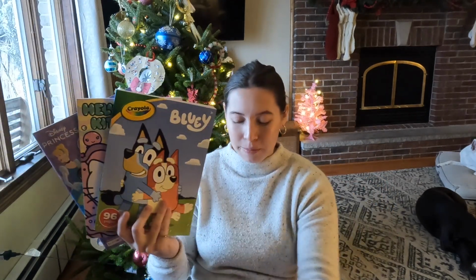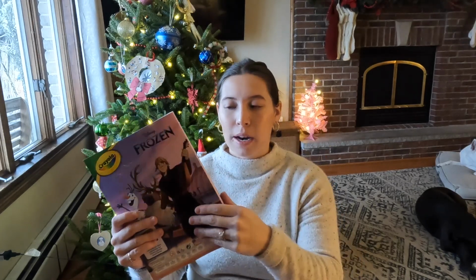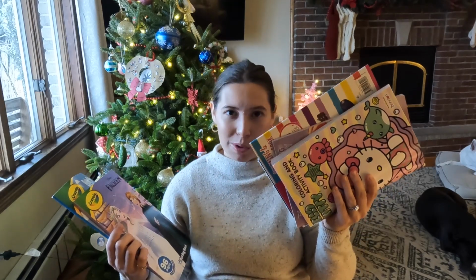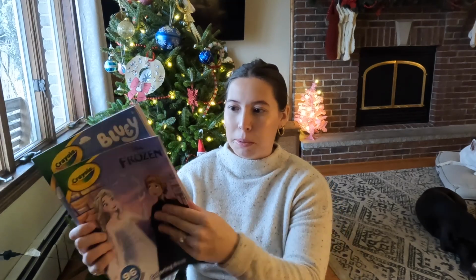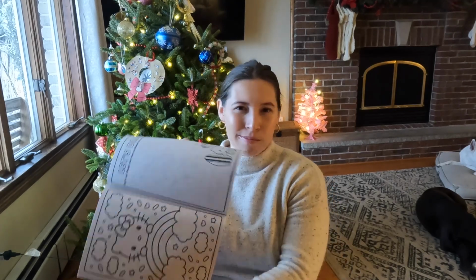I will say, I don't know if this is a tip or not, but the Crayola ones, this one's from Target. These are a little over $2, and then I got the Frozen one. They are slightly more money than the ones from Walmart, but they're so much better. If I could go back in time, I wouldn't even bother getting these dollar ones from Walmart. I would have just gotten these ones, simply because these are full-on coloring books. Every page is to color, whereas the dollar ones from Walmart are more so coloring books slash activity books, and my kids really aren't at the age to care about the activities in there. They more so just want to color.